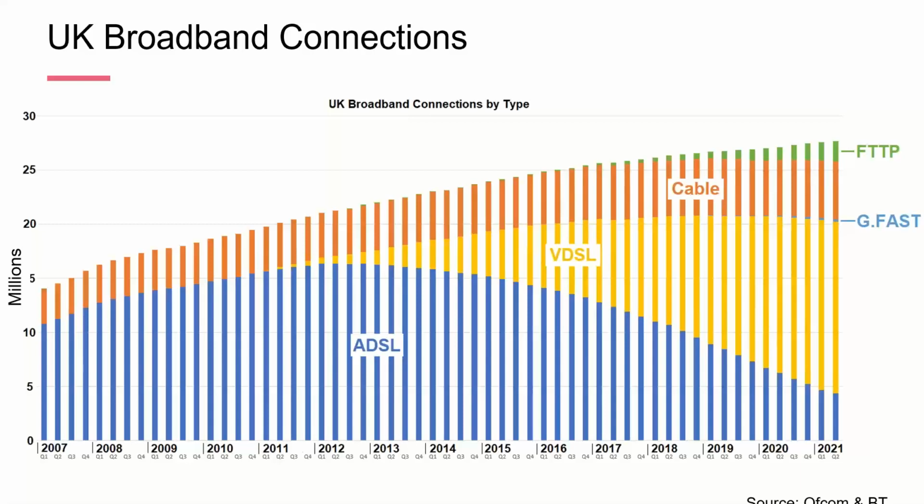So properties passed is a term that network operators use for the number of properties that their footprint has gone past and they could connect a customer to within a certain period of time. Different operators have different measures for what counts as a property pass, but generally it's if they can connect it within a reasonably short period of time, a few days to a few weeks, to give the actual connection to the end user. And that would count as a property pass.